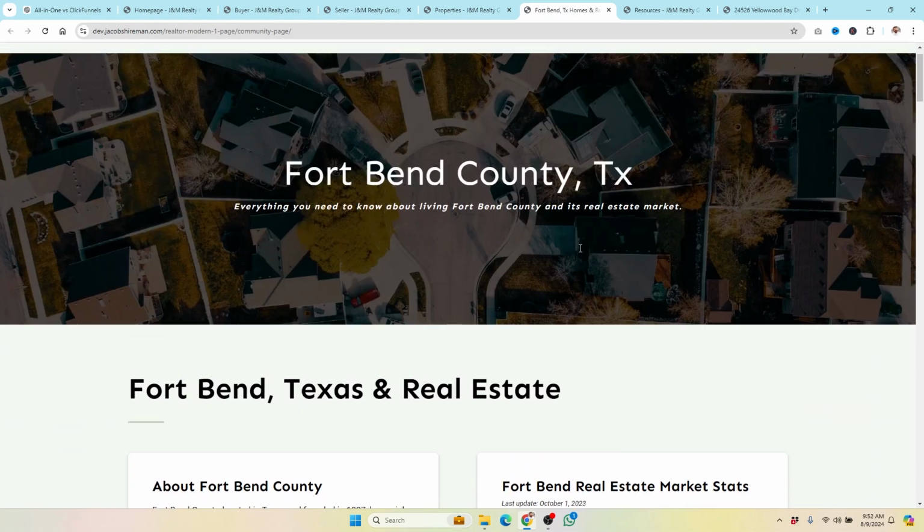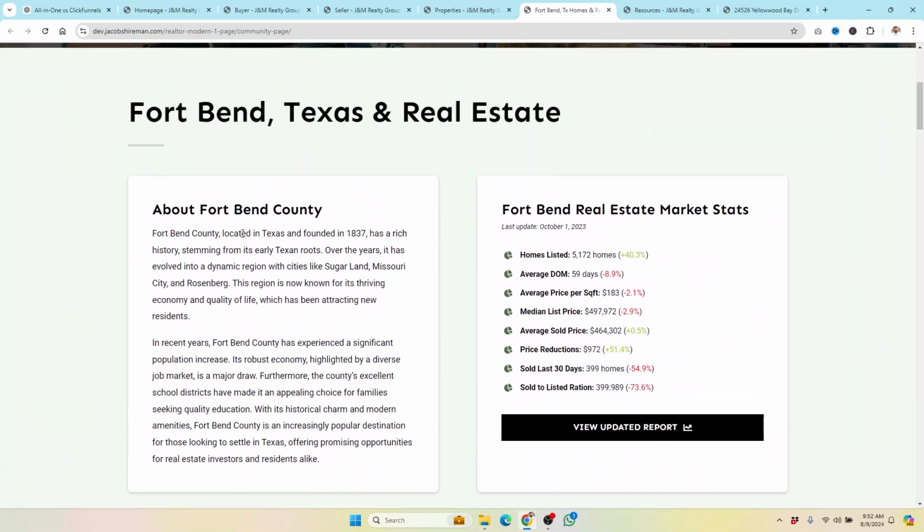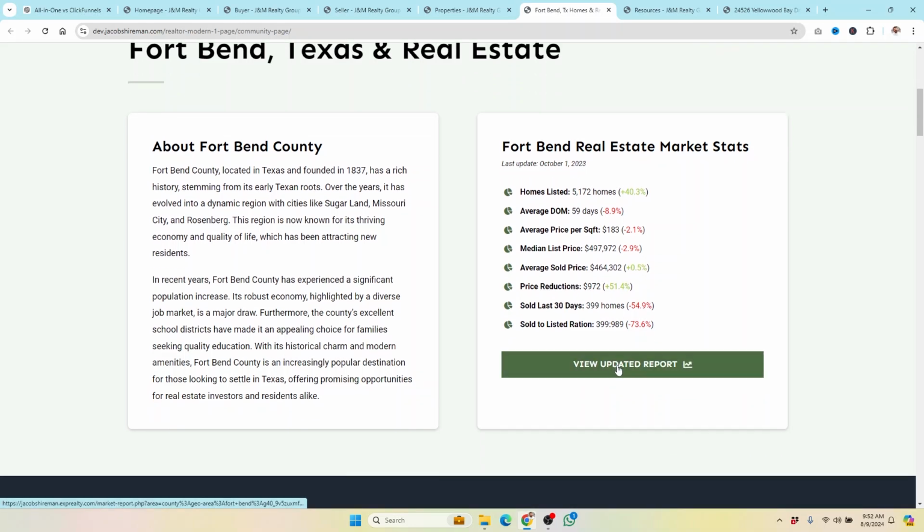And then we have an amazing city page and community pages, so you can do your county, then under your county do all your cities, and have all these individual pages with amazing content, because this content is exactly what people are searching for. So about the county, updated real estate market, this will take them to get an updated report. So I update this like once a month.